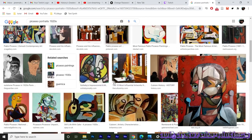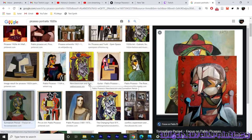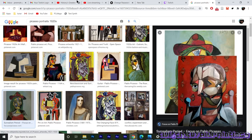So we can look at some of these portraits here. This is kind of the period that I'm interested in. Like I was saying before, this one's even got the sideways eye and the front eye. But he's going for the other side of the face. I hadn't seen that one. Certainly big areas of just flat color in these two, now that I'm looking at them. You know, just big areas of flat color.